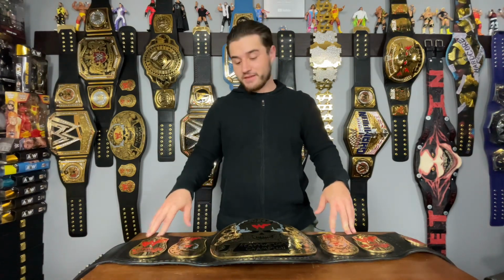I know WWE Shop has gotten better recently with the quality on their championships, but when you order outside and get them made from a custom belt maker, they usually come out a lot more detailed, with thicker plates and better leather, and that's exactly what Mock Belt did today.